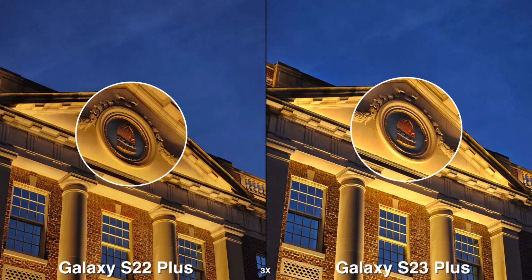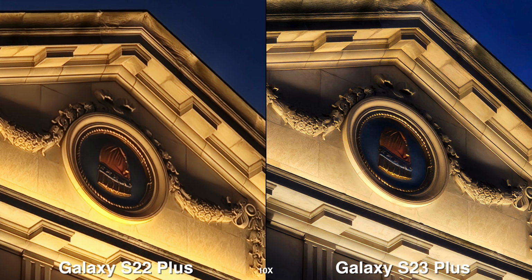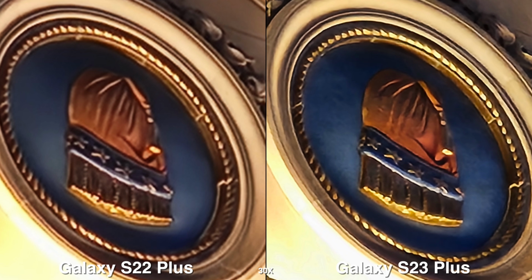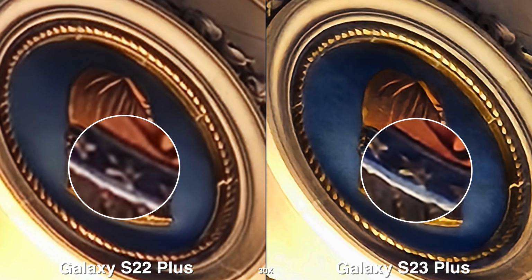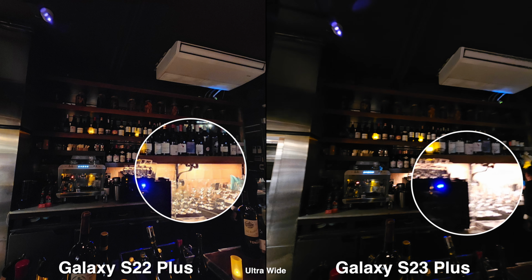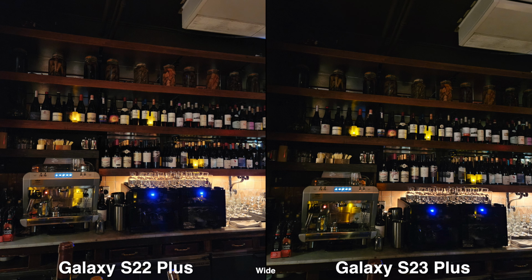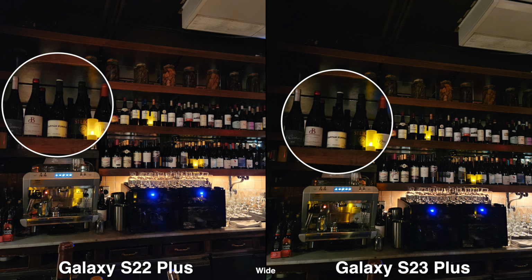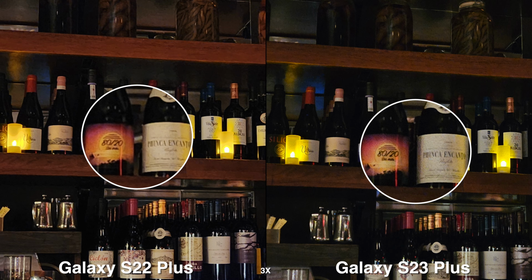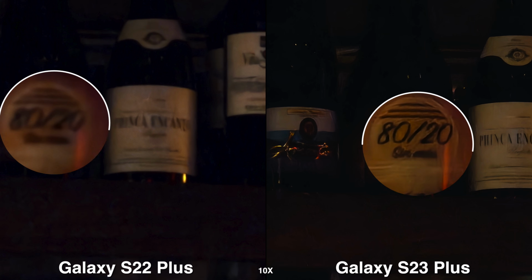In the beginning, I mentioned that I do notice an improvement at the telephoto end, and that really applies in low light where you can see a bigger difference, but it's all the way up in the 10 to 30x range, where I don't think a lot of people would be. So I think commonly it would be between 2x to 5x, and in that area, I don't think you'll see a huge difference between the two. If you are the type of person that would zoom in a lot in the 10x to 30x range, then yeah, you will see an improvement from last year's model.